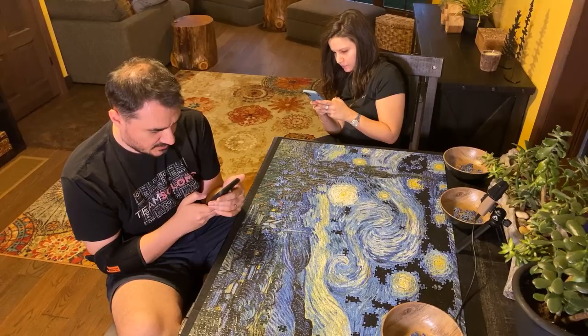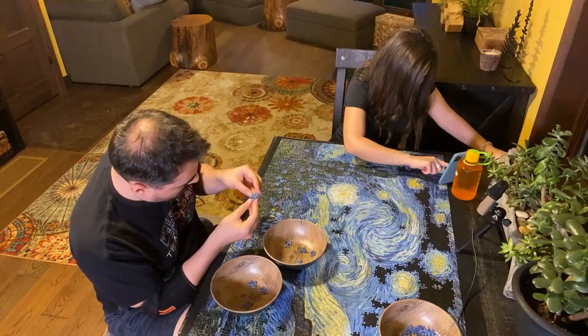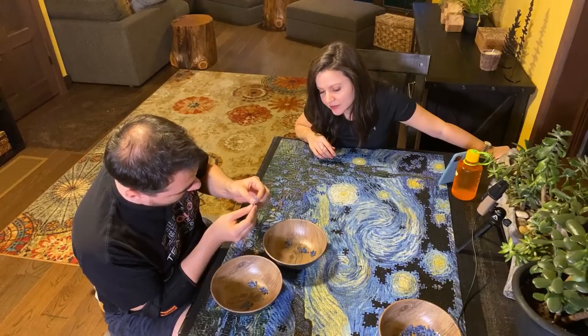Final puzzle day, I'm gonna be on top of this. I'm gonna mercilessly put pieces into the puzzle today. So this is day 20, with approximately 2 to 3 hours every day.